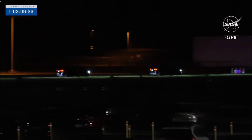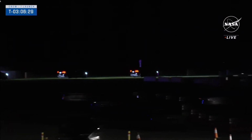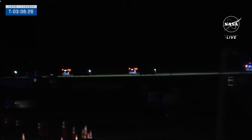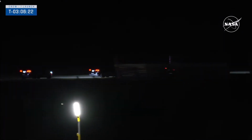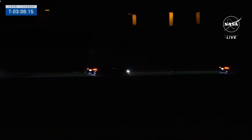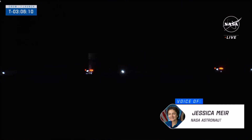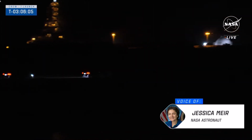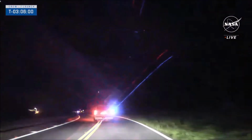And as they pass the VAB, we are, of course, reminded, Jessica, as you know all too well, this is the same path that Artemis II astronauts, Reid Wiseman, Victor Glover, Christina Koch, and Jeremy Hansen, will take on their way to Pad 39B for Artemis II's return to the moon. Yeah, it is incredibly exciting. And look right there. We have a beautiful view of the moon right now. That is gorgeous and such an inspiration. Absolutely. And this is the same sight that the astronauts will see here.